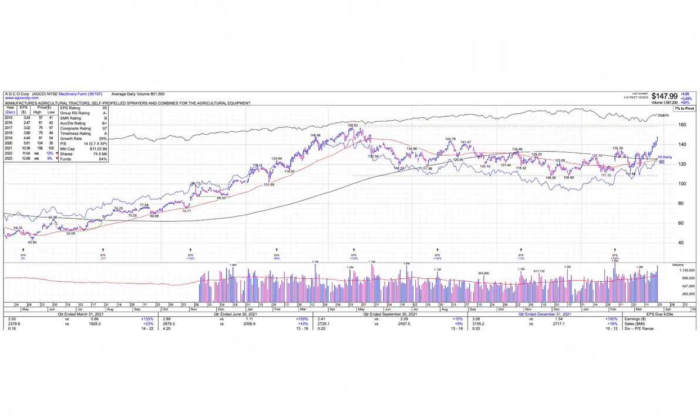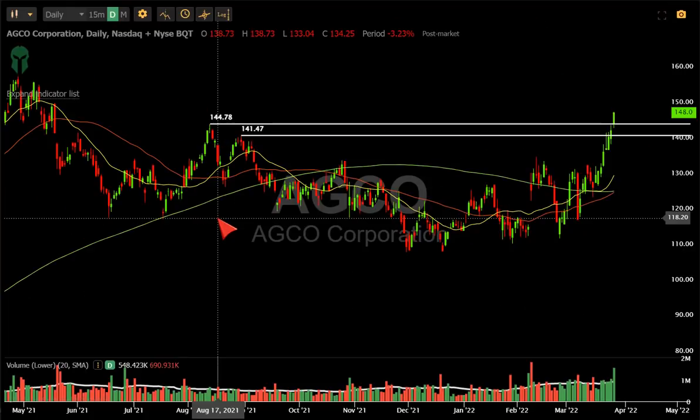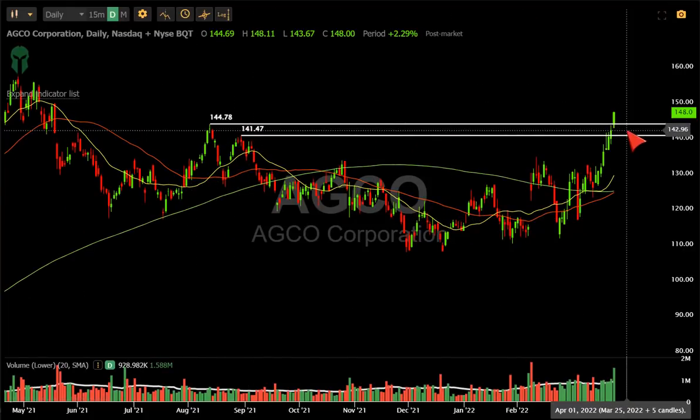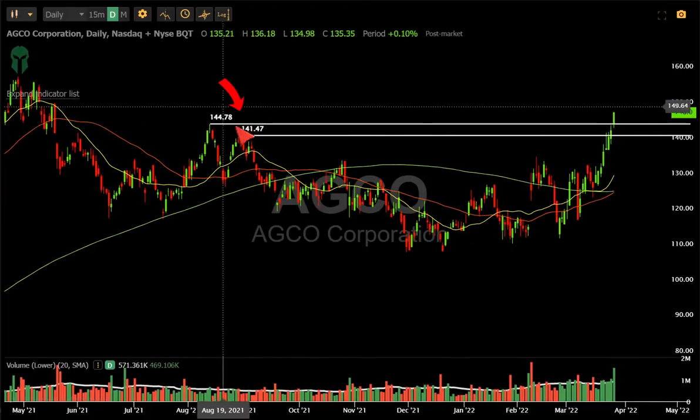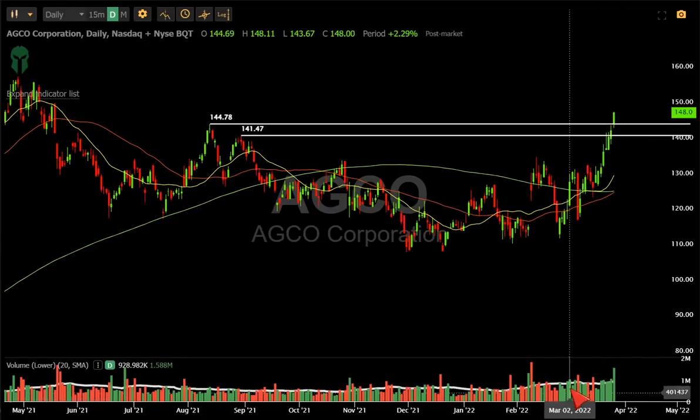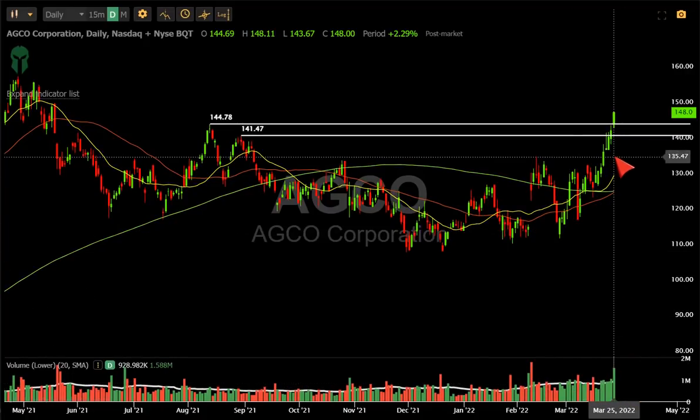It's going to impact corn. You're going to need more equipment. This is the company. So these were the levels that we've been watching. We flipped the one, but this was a resistance up here, 144.78. We're through it. So what we need to see is get up and over 148.11. You want to clear that on above average volume, which is going to pop us right through.